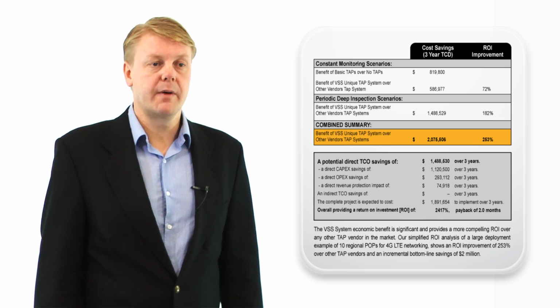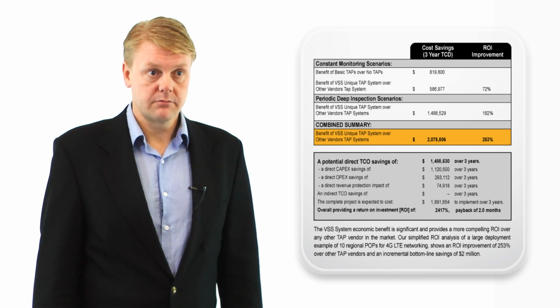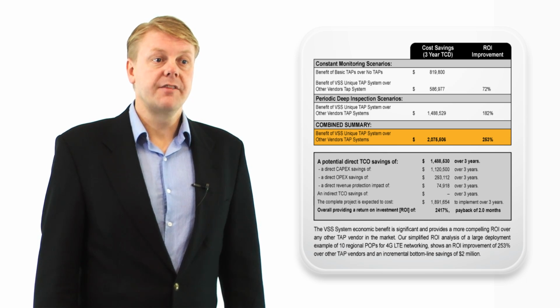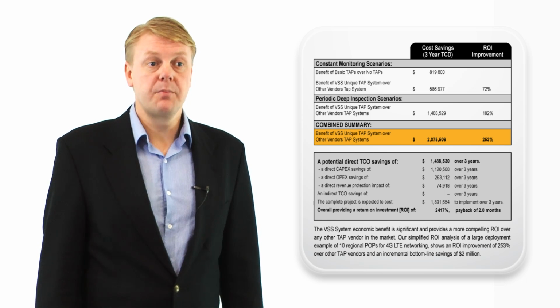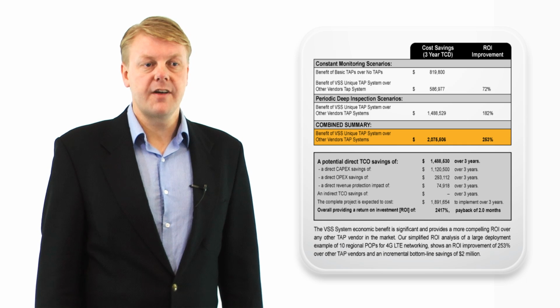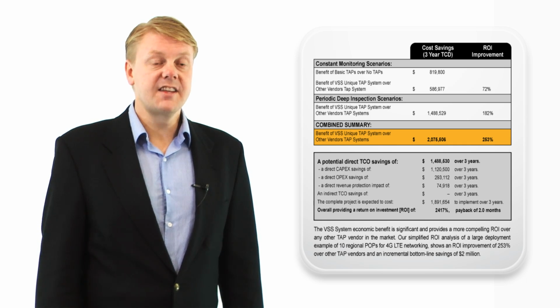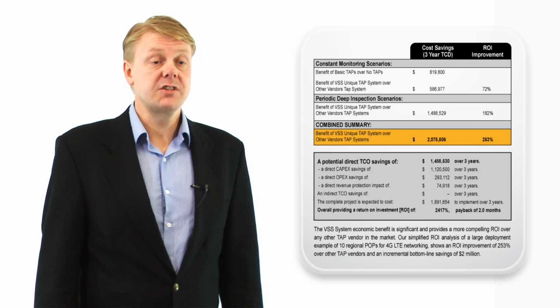CapEx spend was reduced by 80%, with OpEx spend being reduced by 50%. The operator saved $2 million over the 3-year total cost of ownership period. In this particular study, the operator's return on investment was over 1,700%, which yielded a payback of just 2 months.